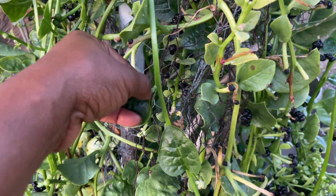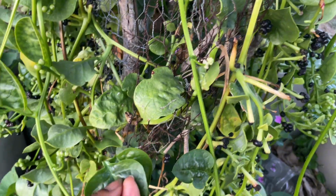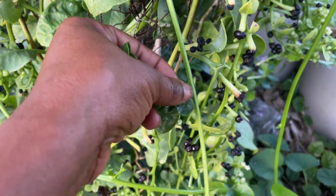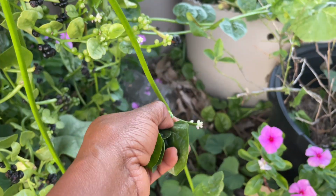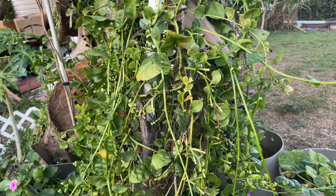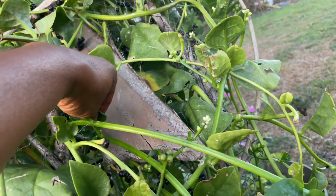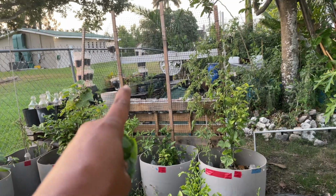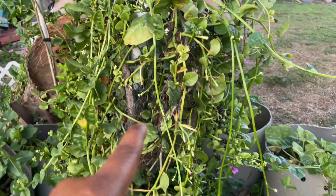So if you are a person that loves your leafy greens, you love your smoothies, why not consider the Malabar spinach today? You plant it now, you harvest it for a lifetime. And this plant right here, I think it's less than a year since I planted it. I got a little piece from a family member. I took it to an area over there when I was growing sweet potatoes. It wasn't doing so well. And then I brought it over here.